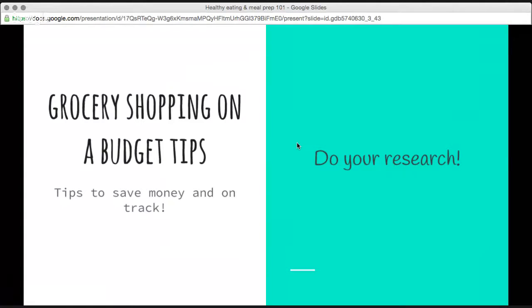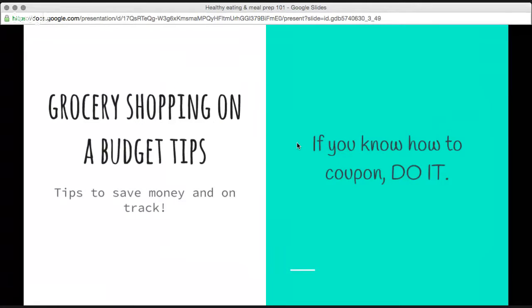I don't have much advice on this one because I'm not much of a couponer, but this is a tip that a lot of my fellow coaches use. If you know how to coupon, which I do very rarely, you should definitely do it, because obviously coupons are going to be your saving grace. I don't think I need to go into too many details on that, because couponing is couponing, right? That's a great way to save money.